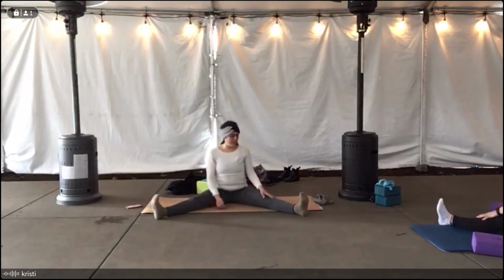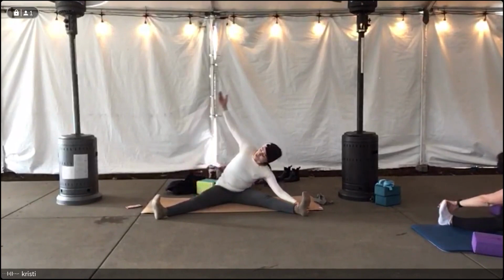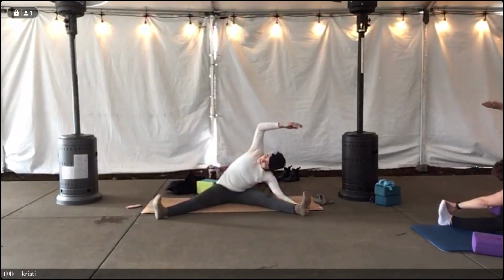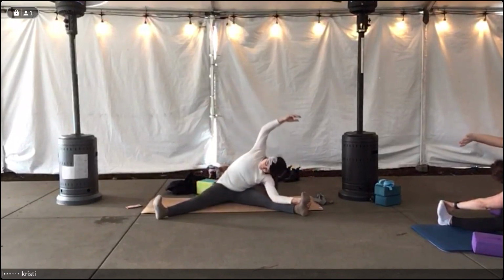And now you're going to take your left hand to the outside of your left ankle or foot and reach your right arm up and over for a really nice side bend here. So make sure this is a side bend. The rib cage should be opening rather than a forward fold. Very nice.